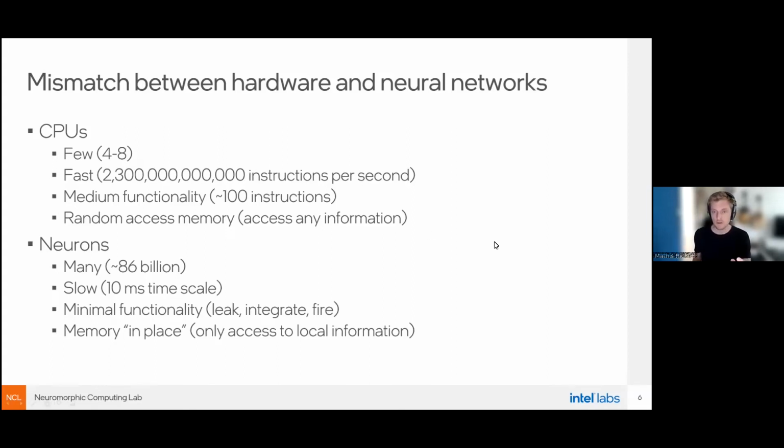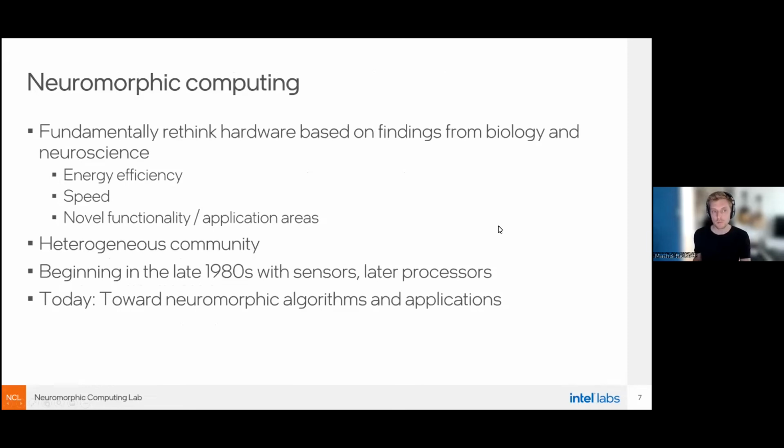And that's the main idea of neuromorphic computing, to really fundamentally rethink hardware based on findings from biology and neuroscience to arrive at systems that are hopefully much more energy efficient, much faster, and potentially even give you novel functionality, or at least allow you to go into new application areas. So novel functionality is a bit tricky because CPUs are Turing complete. You can do anything with them, but maybe you are then constrained because of energy and speed, and cannot go into certain areas.